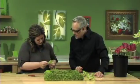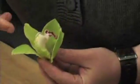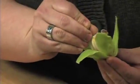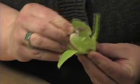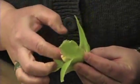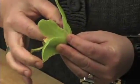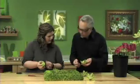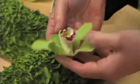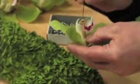What you want to do is just kind of reflex that back a little bit. And what I do is I put the pin straight down into the throat. Oh, okay. And you want to be very, very careful when you're pinning in, just so you don't pop the throat off. Get it right down in there just like that. Okay, I'm going to try one. Okay, sure. So I reflex this back. And then down inside there.